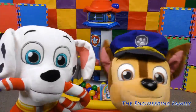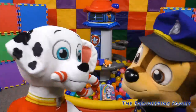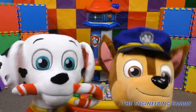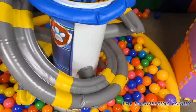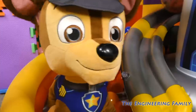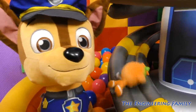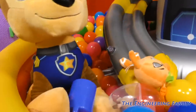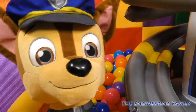Wow, that was so much fun opening all those surprises, Marshall. Yeah. But you know what would make it even more fun? Sending them down the slide! Let's go! Whoa, look at them! All right, keep them coming. Whoa, there's the Peter Rabbit egg. All right, send another one. Whoa, there's the orange whiffer sniffer. And the transforming tower. Oh, that's awesome. Man, this was so much fun.